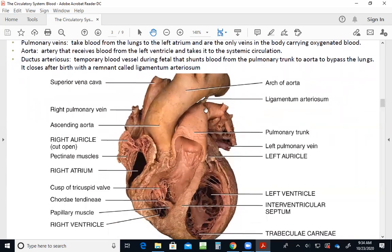And between your pulmonary trunk and your aorta in fetal life is a blood vessel called the ductus arteriosus, another one of those lung bypasses like that hole found in our heart. But once we're born, we don't need that because we're not trying to bypass the lungs. So it closes after birth, becoming basically kind of scar tissue known as the ligamentum arteriosum. But in fetal life, we want to shunt blood from our pulmonary trunk directly into the aorta, bypassing the lungs, and that blood vessel is called the ductus arteriosus.